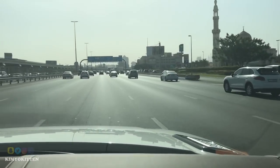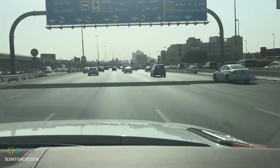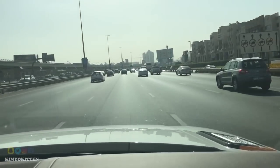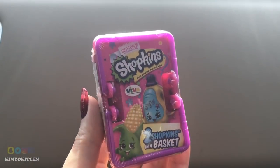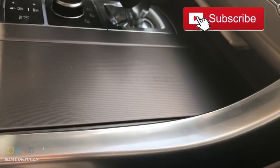And I'm planning to open some Shopkins season 2. I found this in my house and I've had them for about 2 years. I can't believe I haven't opened them, but this is the plan. Unfortunately, the sun is in my way, so I'm not sure how I'll be able to show you, but I will do my best. So let's see what we get.